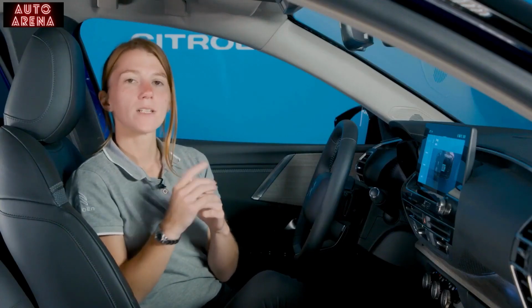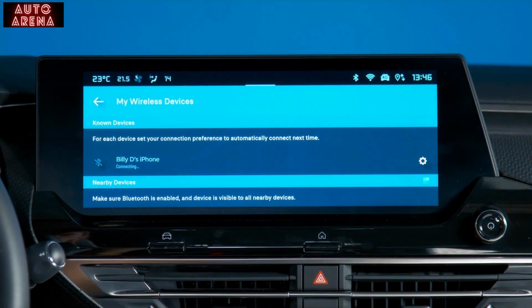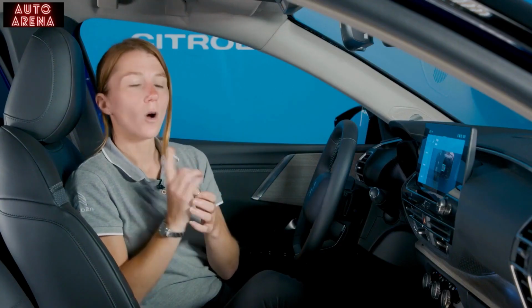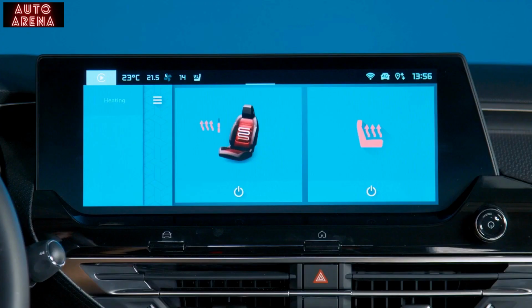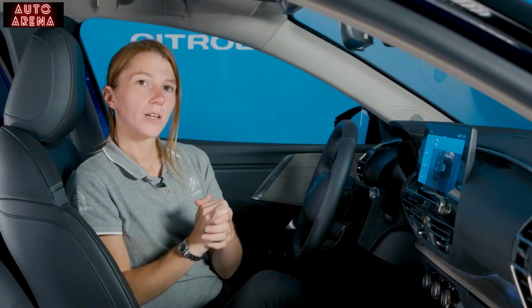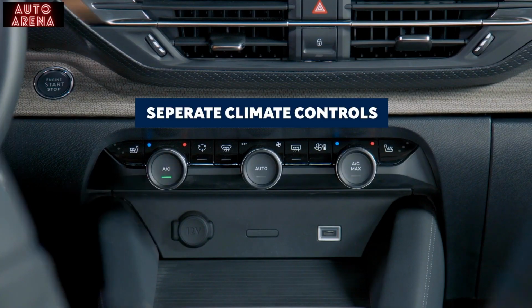It can also seamlessly connect to your smartphone using either wired or wireless mirroring connections. My Citroën Drive Plus also introduces a new onboard digital assistant. Just say, "Hello Citroën," to ask anything like, "Do I need an umbrella today in London?" or "Turn on the driver's heated seat." The climate control is also separate from the touchscreen system, meaning it's easy to operate on the go without taking your eye off the road.